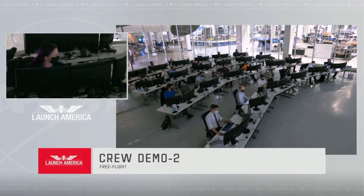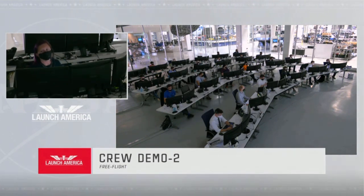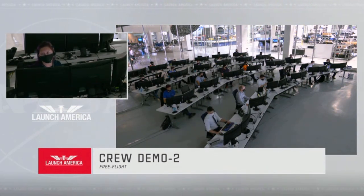And the camera is out and set up, so if you guys want to do the ground station checkout, should be ready to go. Okay, copy. And for the setup, we're going to be changing some of the lighting configurations, so that is us from the ground. Copy.